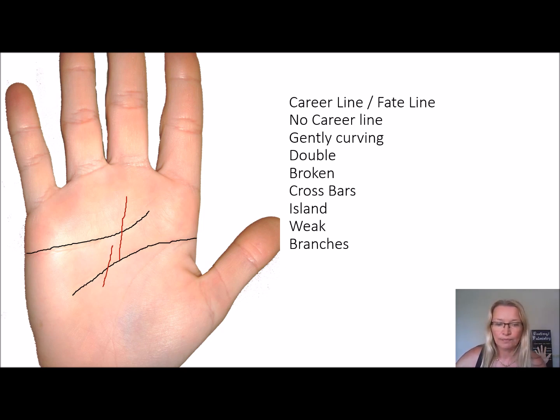So a double fate line can sometimes depict the person's partner. For instance, if this person has a fate line and then they suddenly start to grow a line very close to it, alongside it, when it's very close, that can depict the person's partner in business. That can show the partner in marriage is very supportive. It can show support, financial support. It is a very, very auspicious sign to have a double fate line. And if you saw my millionaire in hand video, I mentioned that in there also.